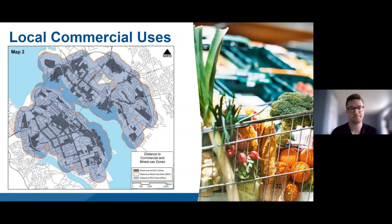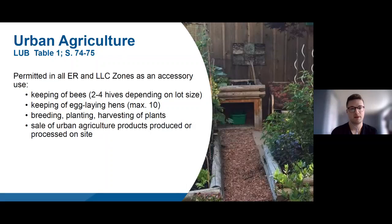Slide 33, please. Urban agriculture is permitted in a variety of ways through the ER and LLC zones, as an accessory use. Just as a couple of examples, the keeping of bees, up to 2 to 4 hives depending on the lot size, is permitted. Egg-laying hens are permitted up to a maximum of 10 hens. The breeding, planting, and harvesting of plants, and the sale of urban agricultural products produced or processed on the site is also permitted. So for example, someone might grow some vegetables on their property, and then they could have a small stand selling those vegetables on the side of the street by their property.